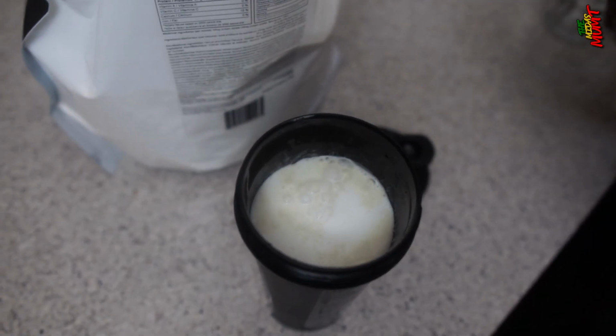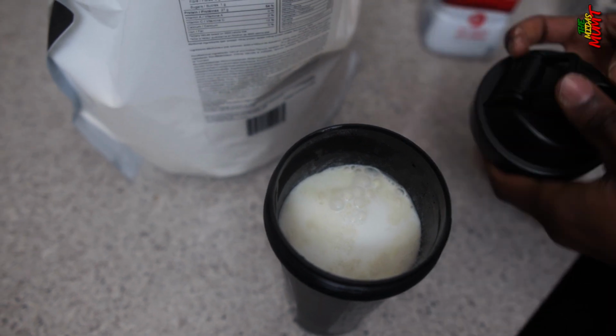So right around there, that's my protein shake, post-workout shake. The rest is pretty easy. All you gotta do is just close it up and just shake it. Okay, so that was reflexes. I know y'all saw that.